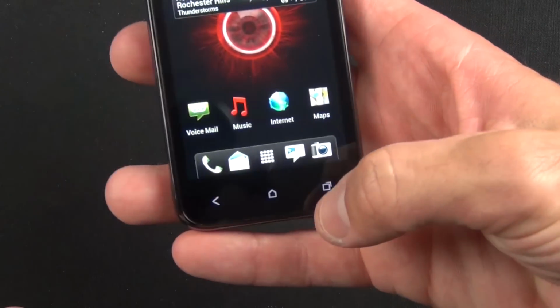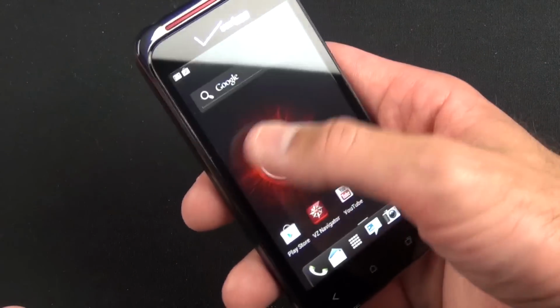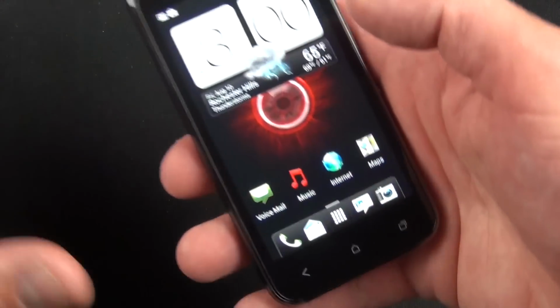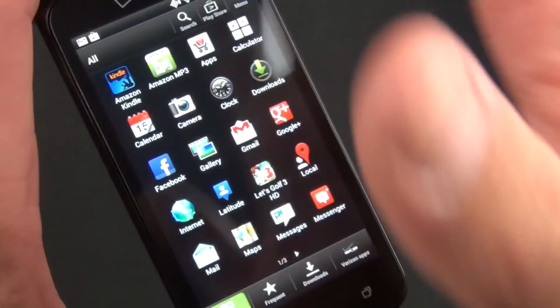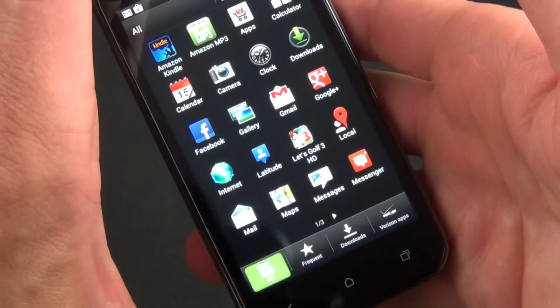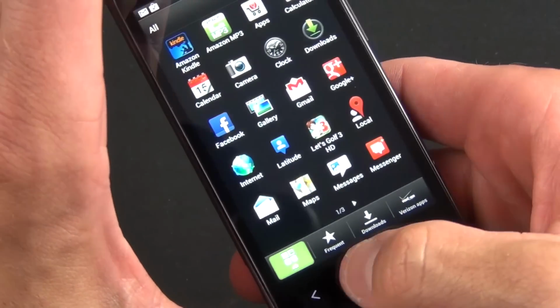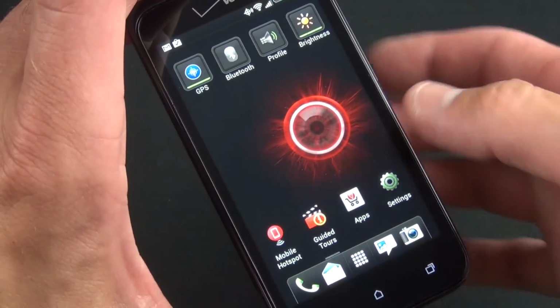You preserve all these standard Android controls, and you get a pretty nice user-friendly skin, which I think enhances the experience overall. And it's also very quick and smooth. This is a very silky smooth phone despite its lower specs. You do get a dual-core processor, but it's not a quad-core processor. It's not running at 1.5 gigahertz. It's just running at 1.2 gigahertz, but you wouldn't know. It runs very quick, very smooth.